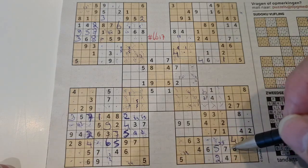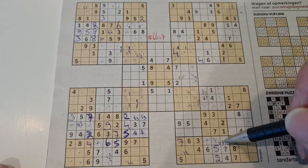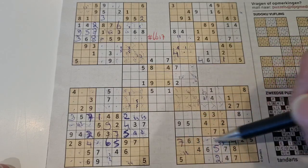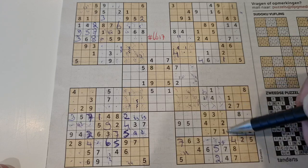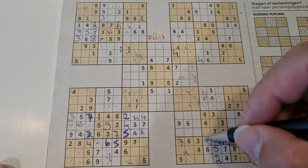7 in the last row, 7 in the row above, so that row, the only place left for the 7 should be there. So now we have 3 missing numbers. One of the missing numbers in this row is the number 1. We have a 1 in this column, so no 1 there. Here, 1 in the middle column, no 1 there. So the only place left for the 1 should be there.